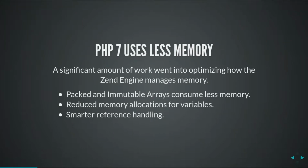First of all, it uses a lot less memory. A significant amount of work went into optimizing how the Zend engine manages memory. So the Zend engine is the name given to the PHP interpreter. It was created when PHP 4 was released by Zeev Suraski and Andi Gutmans, and they just kind of merged their names together and created Zend. That's also the company they started to offer support.